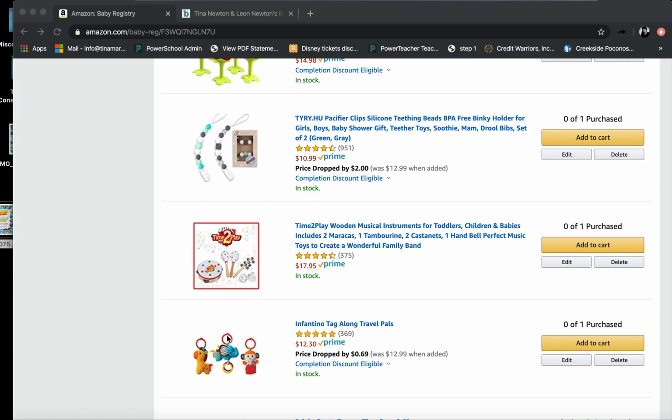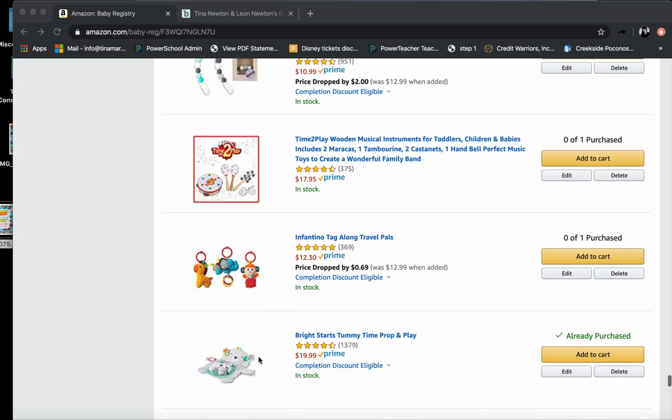These are the ones I put on his car seat. I don't know why it's still on the registry. He ignores them, so you don't necessarily need these. Just keep one toy. I'm telling you, that's all they need.